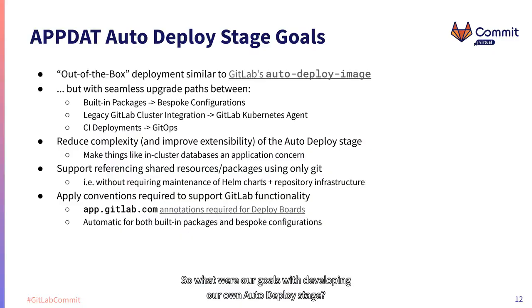So what were our goals with developing our own auto deploy stage? Well, we wanted a similar out of the box experience that the GitLab auto deploy image provides, right?